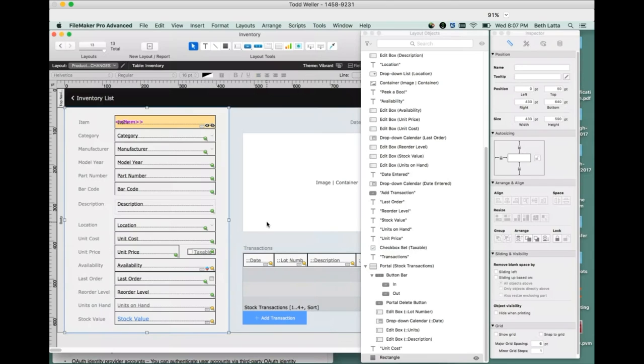This is new to 16, and every time they come up with something new and cool, we know it can be better. So I think that's definitely good feedback for a future release, to be able to control putting things within a portal from here. That makes great sense. You just need a way of saying, this is in a portal, which means it will fit itself as best it can into the row. Then you'd have no use for your nudge tools.